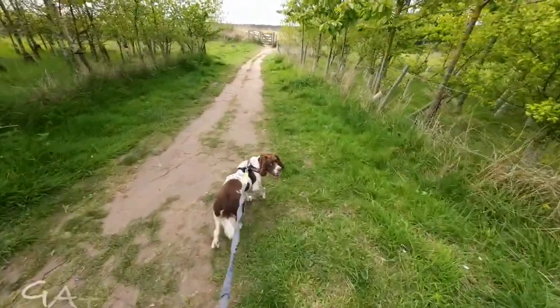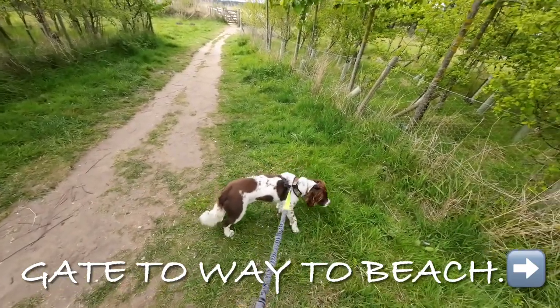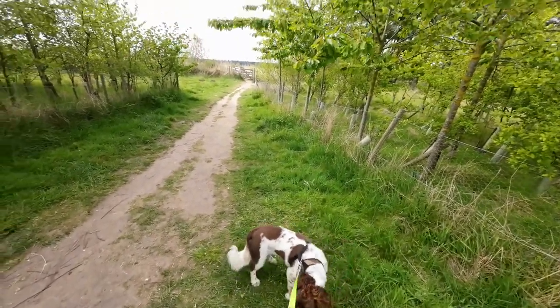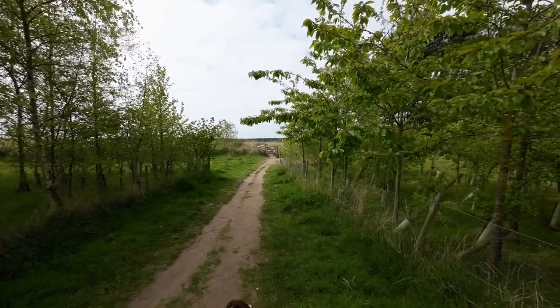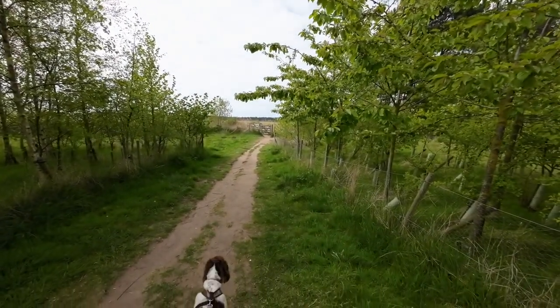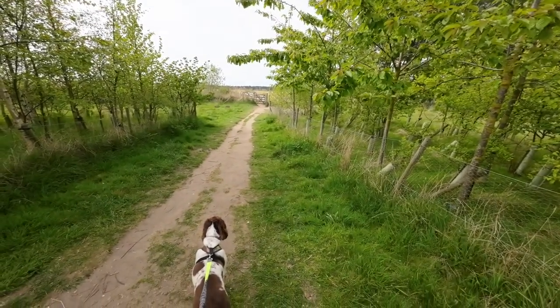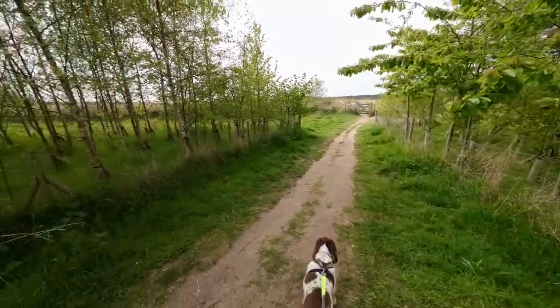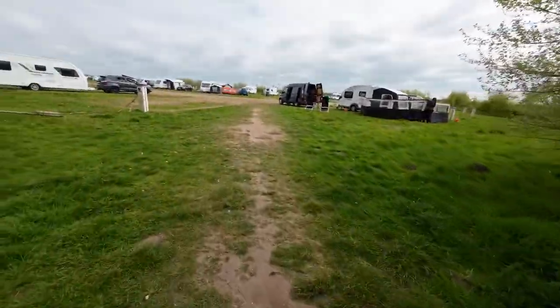We're just going to stop here, Skye, and we're going to go back the other way because we're showing people around the site, darling, and we'll go back here later. So that is a little gateway. Take a right there, and about 5-10 minutes, no more than that, it takes you onto the beach. We'll show you that later. So we'll do a U-turn, come back on myself.